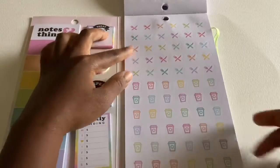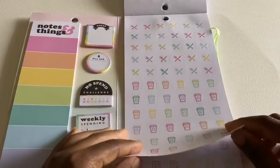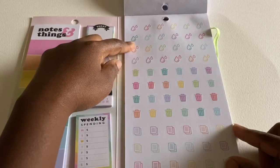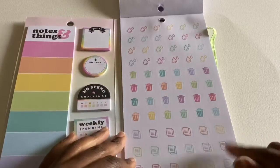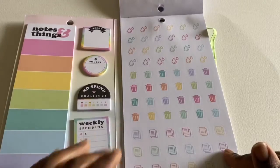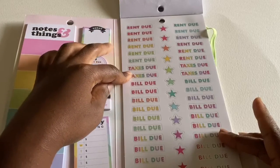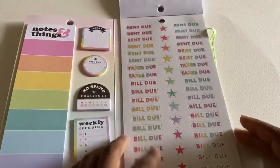Eating out or restaurant will be right here, and drinks or coffee if you're into coffee. I would use this as my rainy day fund or your sinking fund, or you could use it as your water bill, garbage, and I will use this as my tolls stickers because I've been taking a lot of tolls lately and I have to pay for it. We have rent due, taxes due, bills due, and then you have stars right through the middle.